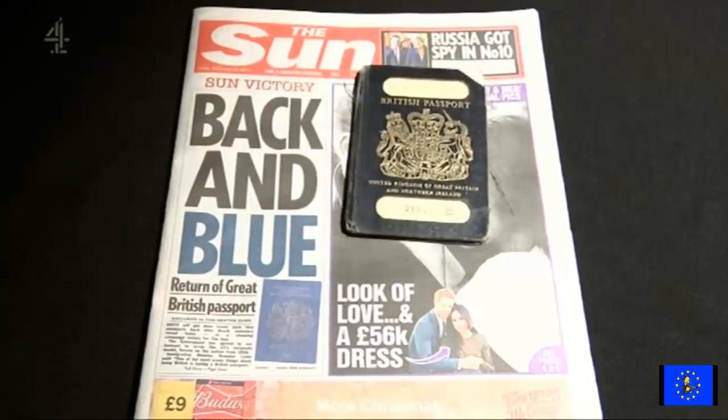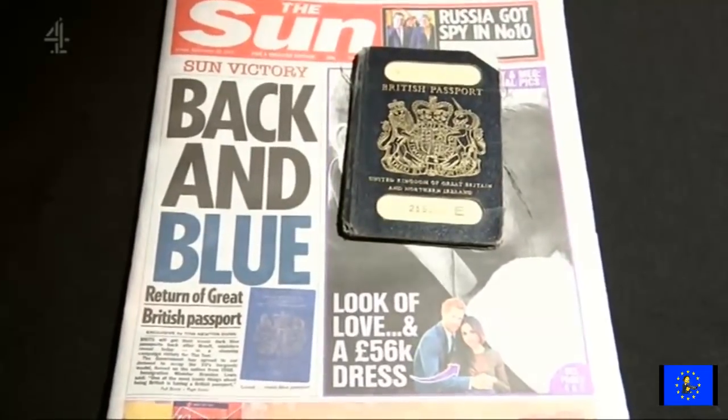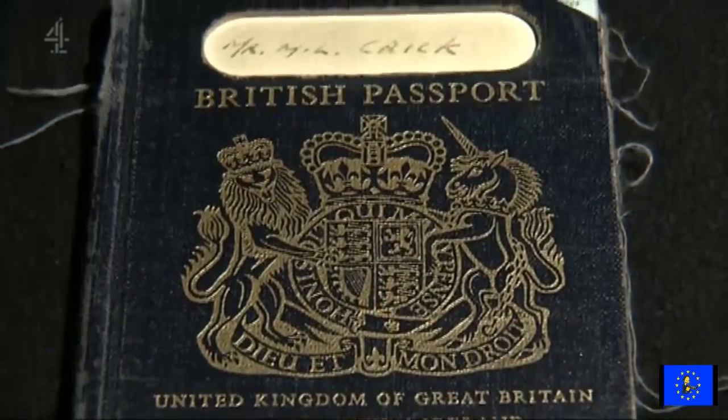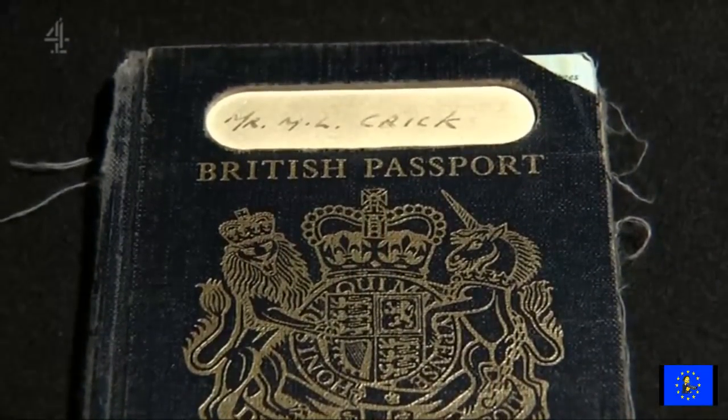But the passport that appeared on the front page of The Sun today is very different from the old one. It's a different size. It doesn't even mention the word British. And the old passport was rather more black than blue in any case. So it's a different colour.